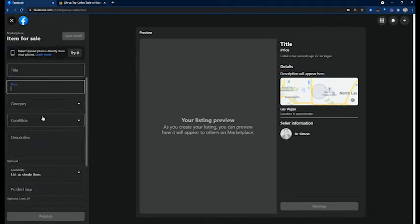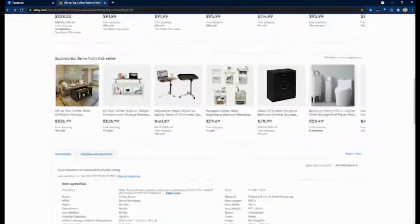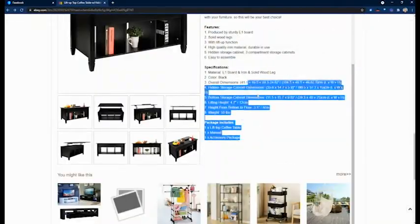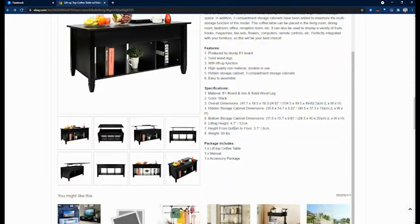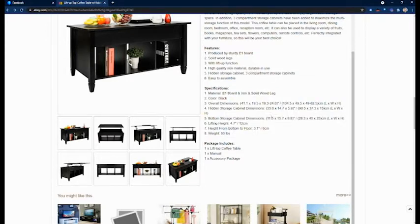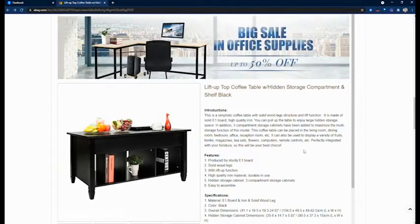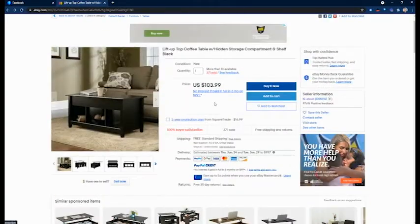Category, condition, and then you want to put the description. I just get the description from here and I'll just copy and paste it exactly as it is. Boom. Okay. Reason why is because so many customers, when you're doing customer service, they always ask about the dimensions, always ask this. So this is big. Okay. So making sure you have that on the listing. So it just saves you a lot of time from having to always go back, look it up. So you guys make sure you do that.